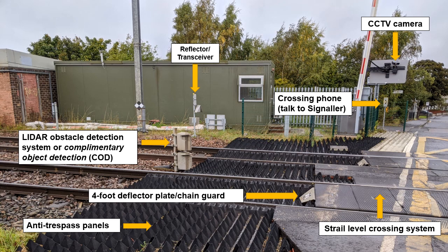So this is the equipment that we have, and what we're going to do is work around this image from the bottom right in a clockwise manner. So the first thing we have is this Strail level crossing system. Strail is a manufacturer, and they produce this crossing system which fits in between the tracks and allows the vehicles to pass over the tracks.